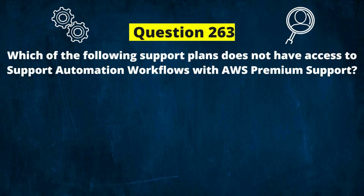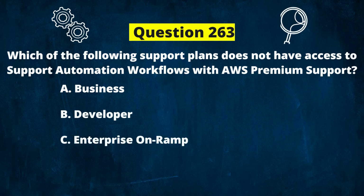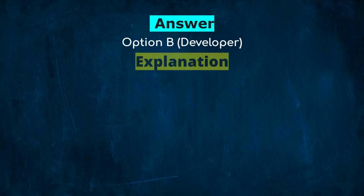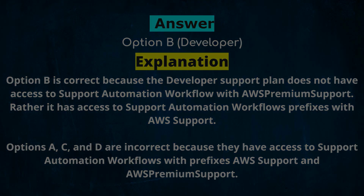Next question. Which of the following support plans doesn't have access to support automation workflows with AWS Premium Support? And the options are A, Business, B, Developer, C, Enterprise On-Ramp, D, Enterprise. And the correct answer is option B, Developer. Explanation. Option B is correct because the Developer support plan does not have access to support automation workflows with AWS Premium Support. Rather, it has access to support automation workflows with the prefix AWS Support. Options A, C, and D are incorrect because they have access to support automation workflows with the prefixes AWS Support and AWS Premium Support.